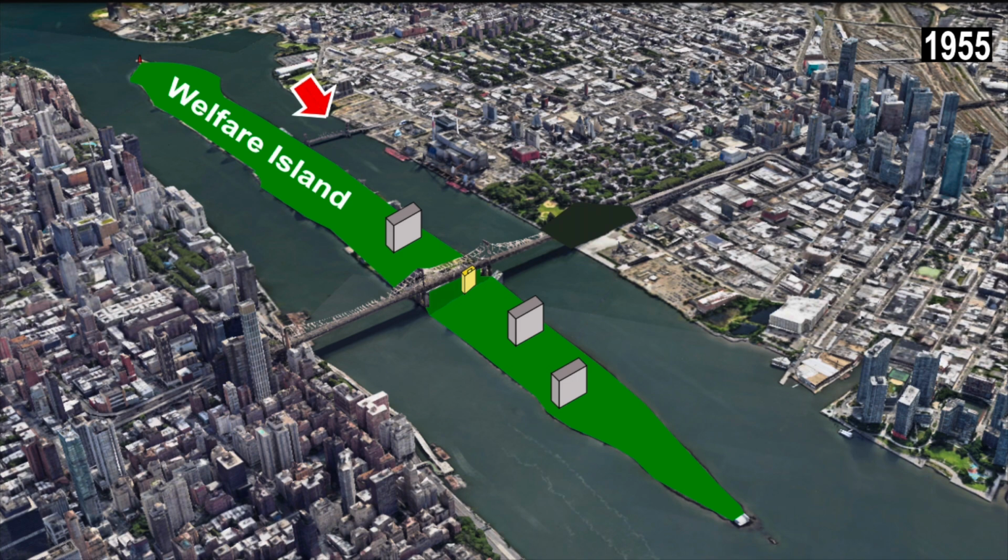In 1955, the Welfare Island Bridge opened, connecting to Queens. This was the first time that you could access the island without using the elevator. In fact, the elevators closed. The 50s became the 60s, and a new plan was drawn up to build residential housing on the island. One bridge to Queens would not be enough. There had to be other transportation options.